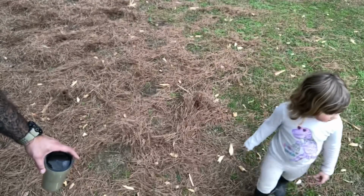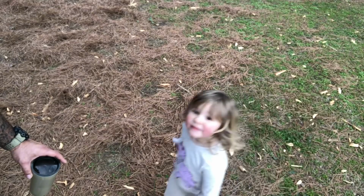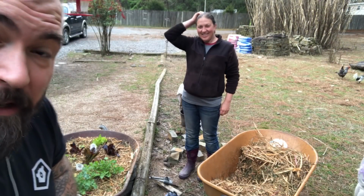Whee. All right, we're gonna go give the sheep some water. Come on. We're gonna give sheep water. Come here, Blondie. Sheepy water time. Look what we found on the way to the sheep pen.